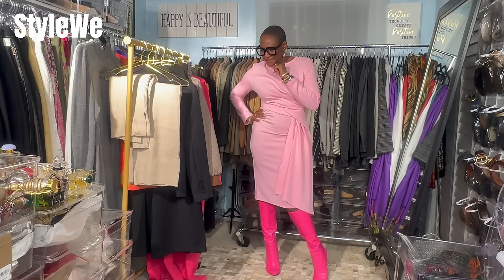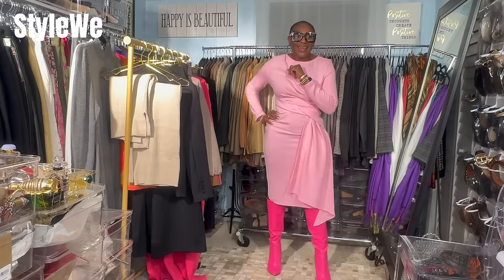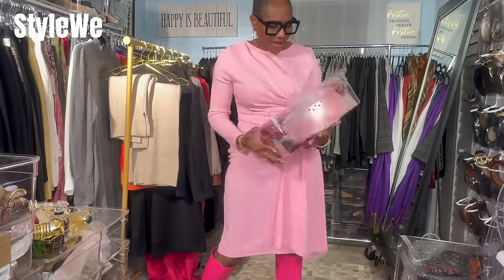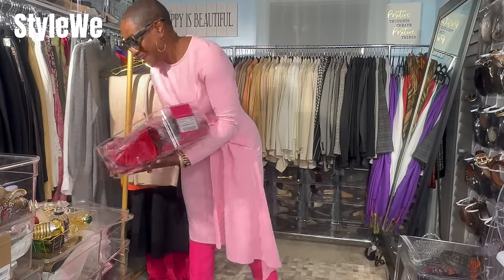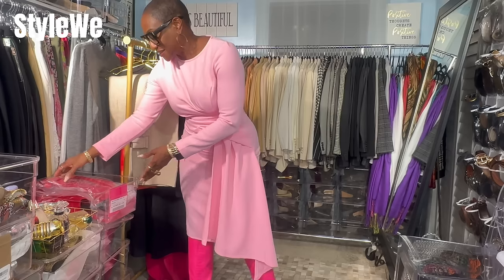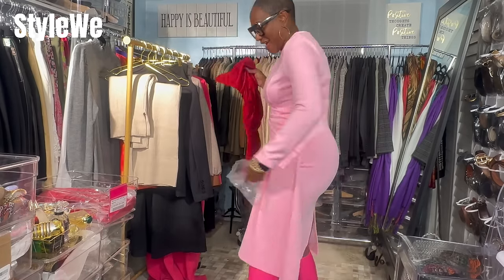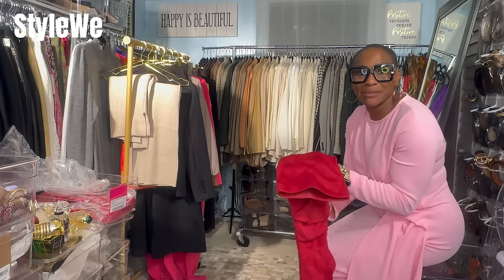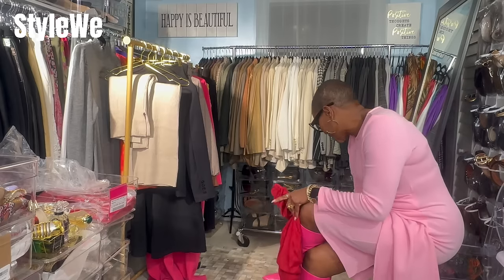Where's my red boots? Is it near? Let's just play. Let me go get my red boots and I'll be right back. Okay, these weren't the red boots I was talking about planning on getting, but they're the ones that's closest. So let's put this red boot on and see. I was thinking of my red boots that I recently purchased and I showed you guys. Well, let's just see.